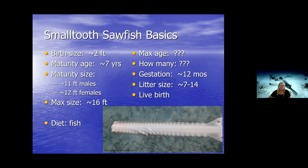We don't know how long they live yet. Our research is only 20 years old. And we don't know how many there are in the population yet. We're trying to get at that answer with that genetic sample that we send off. We think they're pregnant for about a year and give birth to about 7 to 14 of these fully formed little baby sawfish. And we know they feed mostly on fish.